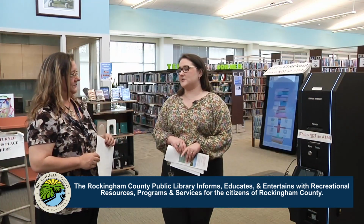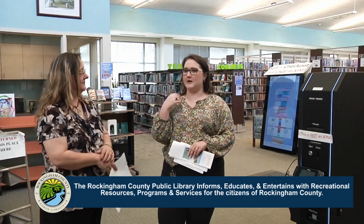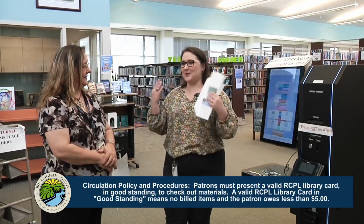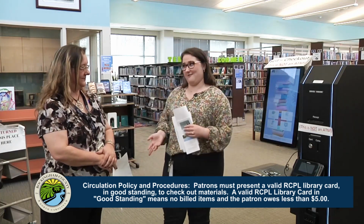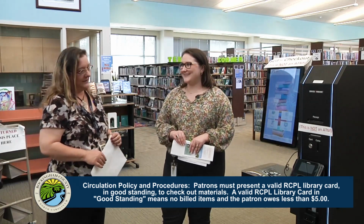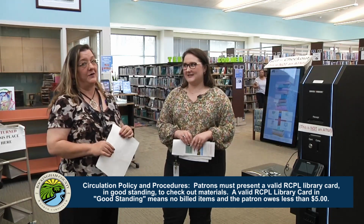Okay, so we've started from the moment you walk in the door and you get your library card, to the different options, which are endless in the library system. So I want to go and check out. I saw that we have this kiosk, self-checkout. Let's talk a little bit about self-checkout, because that's awesome that we have this now. Those are brand new. We just got them in the big libraries, and Stoneville as well has one.